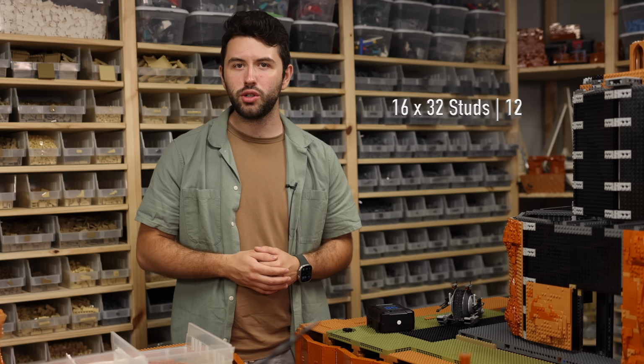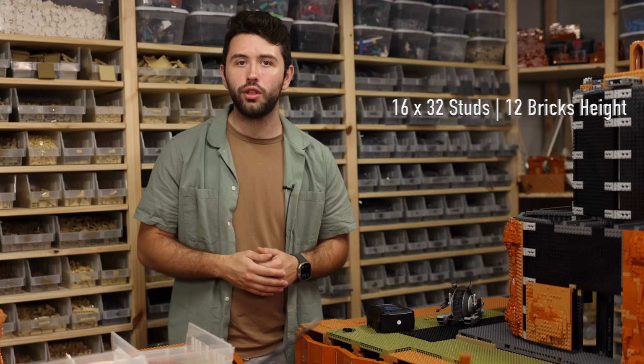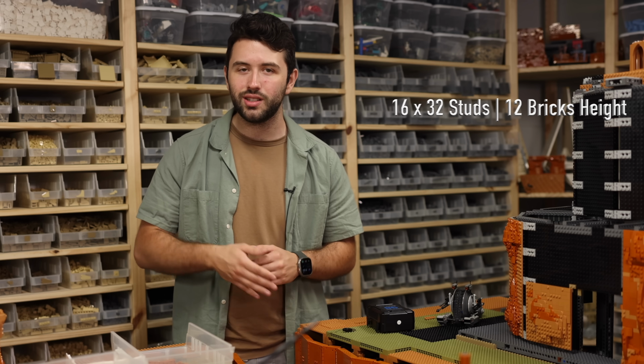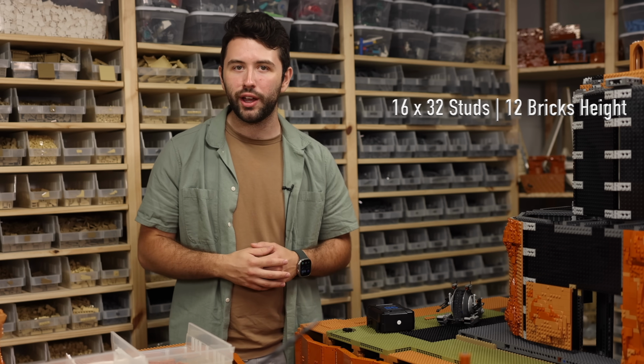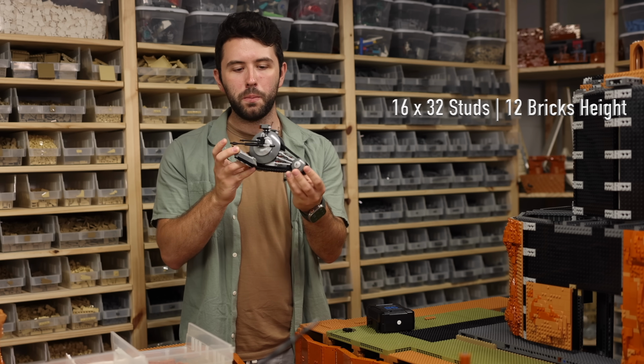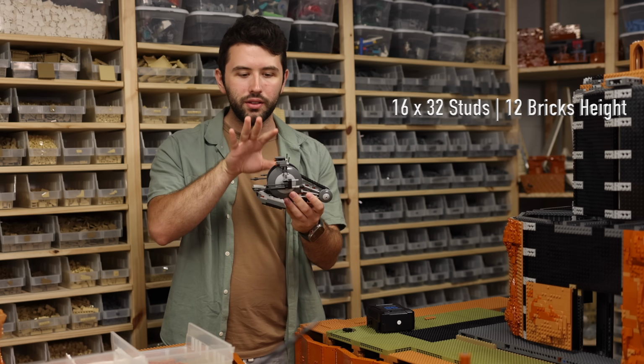So first up are size constraints. In terms of length, it can't be longer than 32 Lego studs. Width has to be within 16 Lego studs, and it can't be higher than 12 Lego bricks. You can also think of it as roughly a little bit bigger than this Corporate Alliance tank droid. This is kind of around the size that I'm thinking.